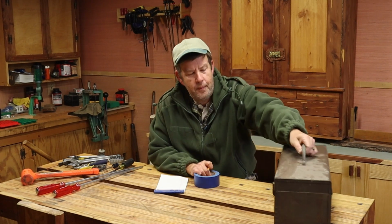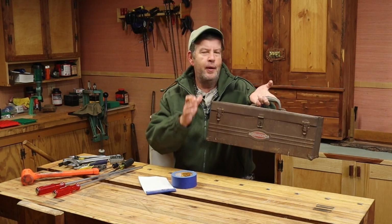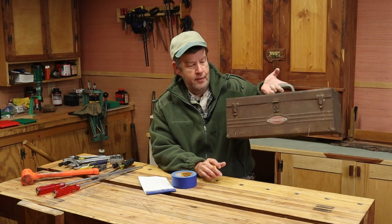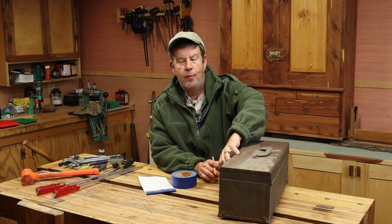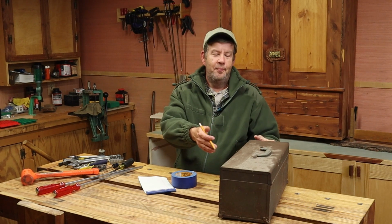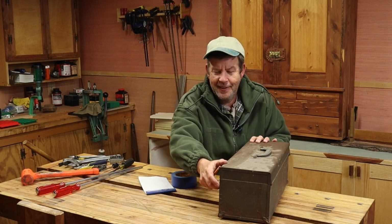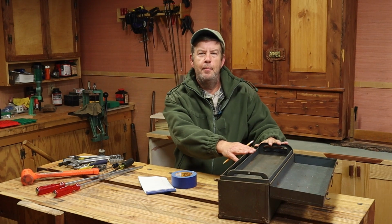And I've got an old Craftsman toolbox here that a friend gave me. I've been wanting to restore this. I know I don't have time right now, but it'll still work fine for this. And I don't want to fill this up. Just because it's got space doesn't mean I have to use it. I want to actually be able to pick this up when I'm done.